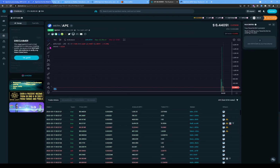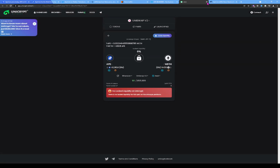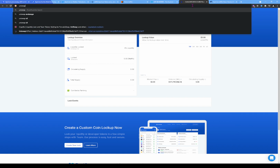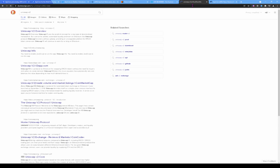So what we're going to do is see if we can find the liquidity lock. Let's see if it's in Unicrypt. It did say it's in Uniswap v2, but I don't like searching Unicrypt, and so no liquidity locked in here. Now let's see if it's in team.finance. Any in team.finance? None. So all right, let's see Uniswap v2. I've never checked liquidity for Uniswap v2 before, but let's just give it a shot.